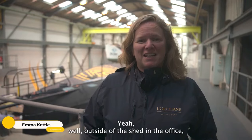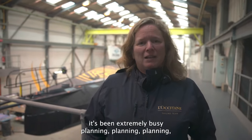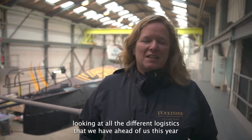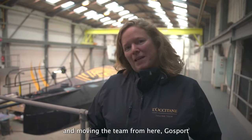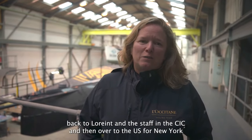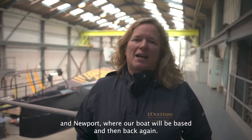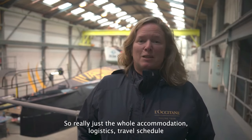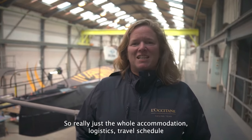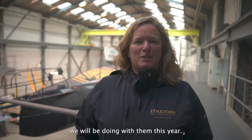Yeah, well, outside of the shed in the office, it's been extremely busy planning, looking at all the different logistics that we have ahead of us this year. Moving the team from here, Gosport, back to Lorient for the start of the CIC, and then over to the US for New York and Newport, where our boat will be based, and then back again. So really just the whole accommodation, logistics, travel schedule, and then working with our partners on all the different exciting activities we'll be doing with them this year.